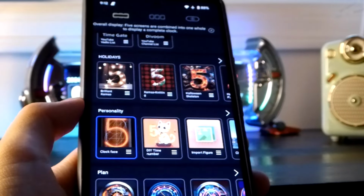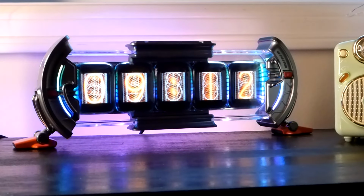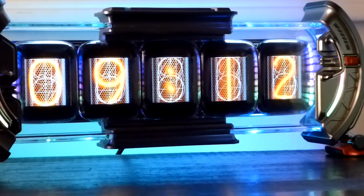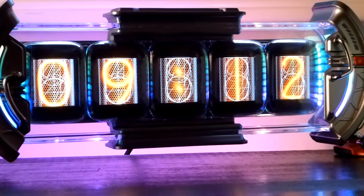So for example, this one here, which is really imitating a Nixie tube, I think also looks really cool. And again, the effect is not bad considering it is just a 2D display, which is flat, and you get that sense of a little bit of depth because of that slight domed plastic on top.